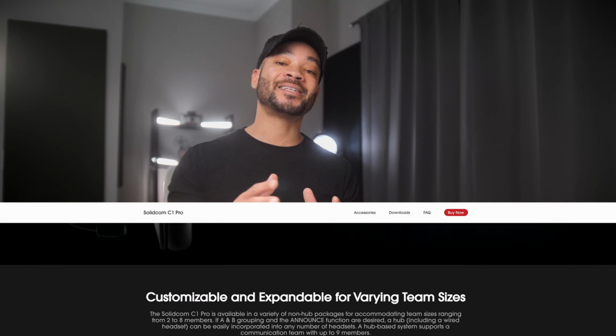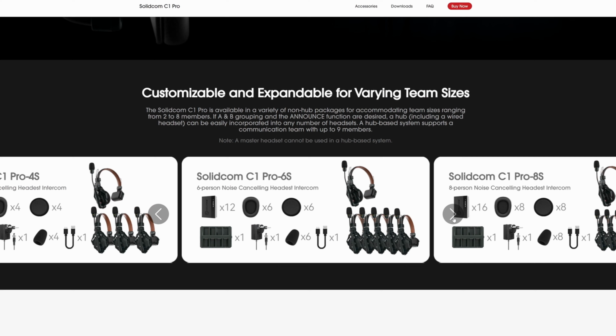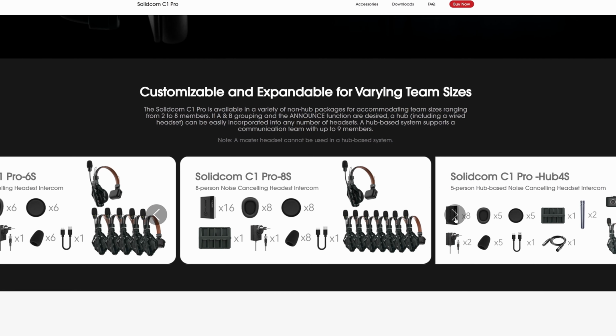Along with the amazing portability and the great features, you can use these with a team of 2 or all the way up to a team of 8, which is pretty incredible without a hub. And of course, if you're a team that's growing, you can get a smaller configuration now and add to it as you grow. And this is all great stuff, but I had to ask Colin, what was his favorite thing about the Hollyland SolidCom C1?